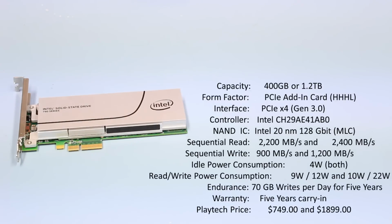Now first, let's go over the specs. Capacity wise, you can either get it in a 400 gigabyte model like the one I was testing, or a 1.2 terabyte model. You can get it as an add-in card, or if you want a smaller form factor, just as a 2.5 inch. The controller is made by Intel, and the NAND is a 20 nanometer Intel, so that's really good to see.